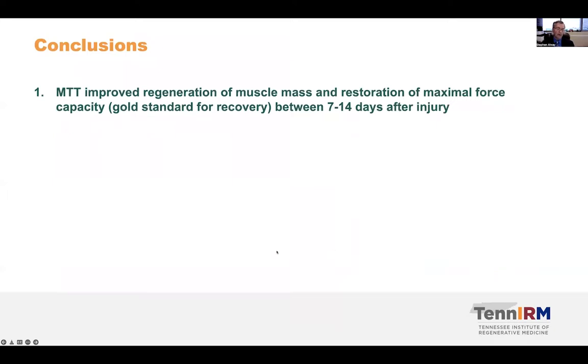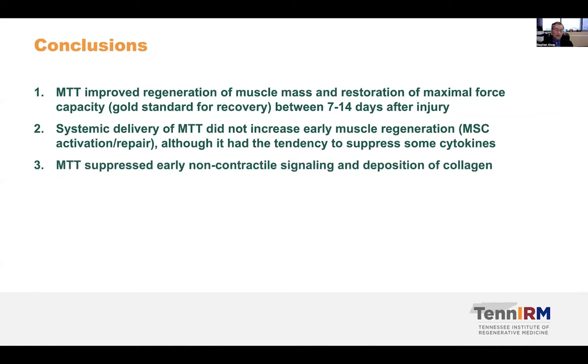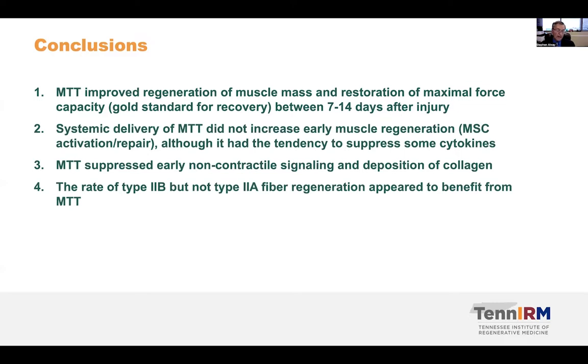The conclusions from this study were that MTT did improve the regeneration of muscle mass and restoration of maximal force capacity, which is considered the gold standard for recovery after an injury, between a window of 7 and 14 days after injury. The systemic delivery of mitochondria through MTT did not increase early muscle regeneration or activation and repair, although it did have the tendency to depress some of the cytokines that were measured. MTT did suppress early non-contractile gene signaling, and it did suppress the deposition of collagen, particularly after 7 days of injury.